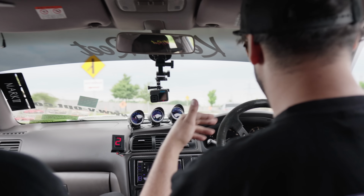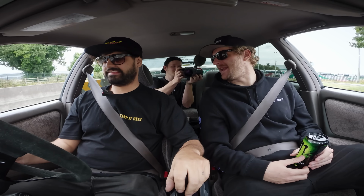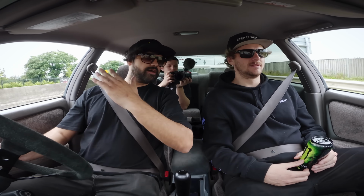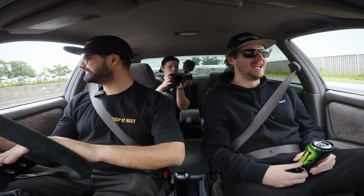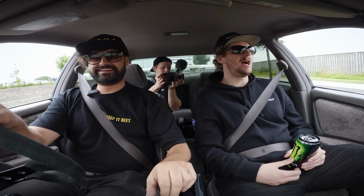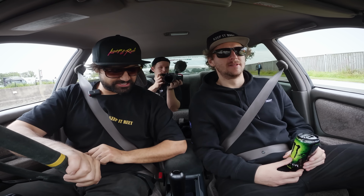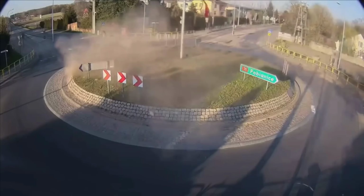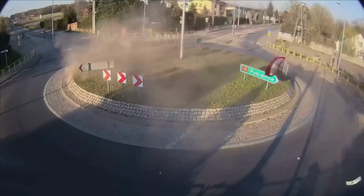We got chopped by the Lancer. Everyone drives like a menace in Ireland. Legit menace. Everyone's a race driver. Get out! Move! I'm in a rush! And they got the jumping speed humps. What do you call a roundabout? Not speed hump. Turbo over here. Hey, Maxol! Maxol!